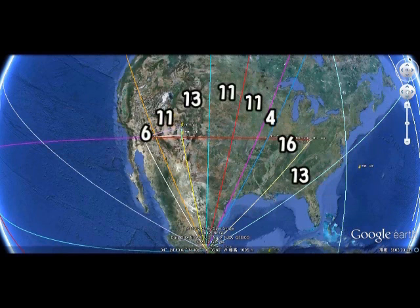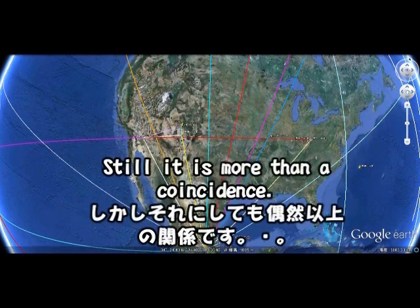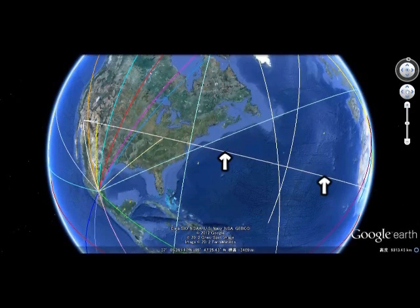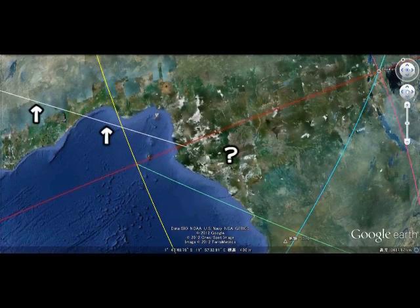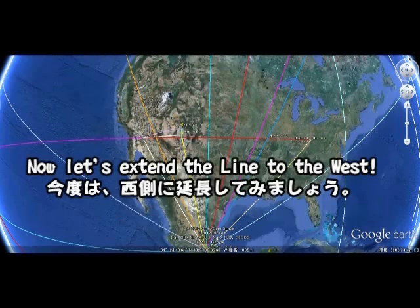I checked the angles from Teotihuacan to these places, but I could not find any relations with these ruins and monuments. Between them it is about 3,200 kilometers, too far away, but they are lined on the same line. Do you think it is a coincidence? No. So I extended the line to the east. This white line is the line which I extended from these ruins, but I could not find anything special in Africa.